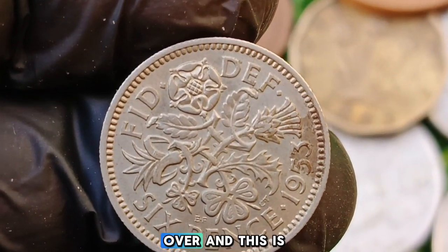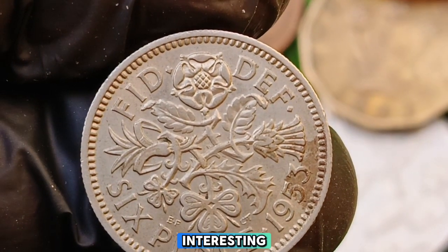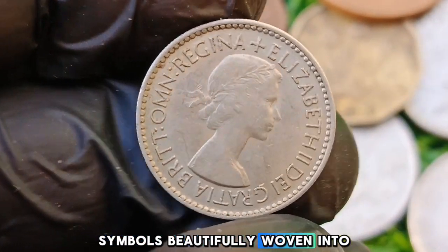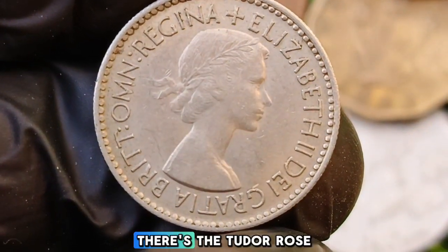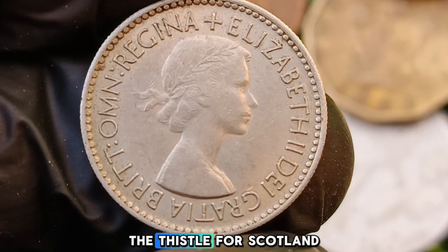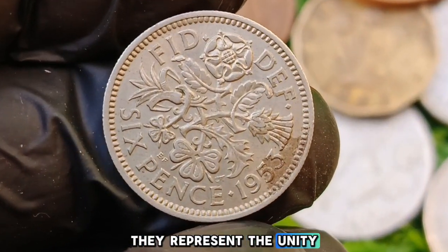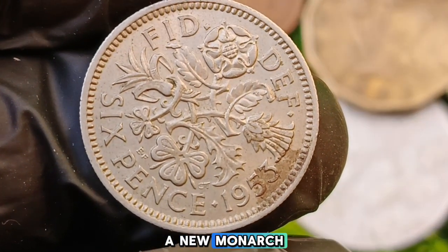Now flip the coin over, and this is where it gets really interesting. The reverse design is packed with meaning. You'll see 4 national symbols beautifully woven into one design. There's the Tudor rose for England, the thistle for Scotland, the shamrock for Ireland, and the leek for Wales. All joined together, they represent the unity of the United Kingdom under a new monarch.